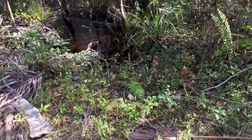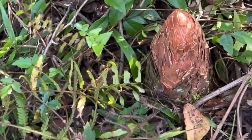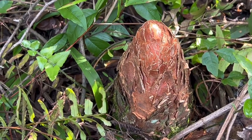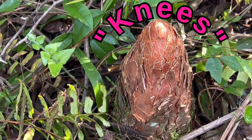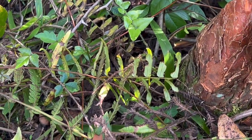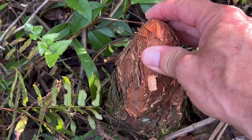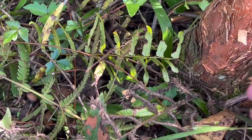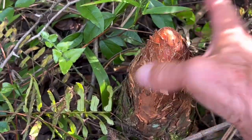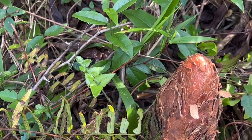All right, so here's a pretty good example of one of these cypress things. I don't know the exact term of it, but yeah, that's how it is. It's just growing like this. It's nice. It's still growing, but I'm not sure the exact term of what these are called, but it's pretty neat. And add a little character to the swamps where these cypresses are growing.